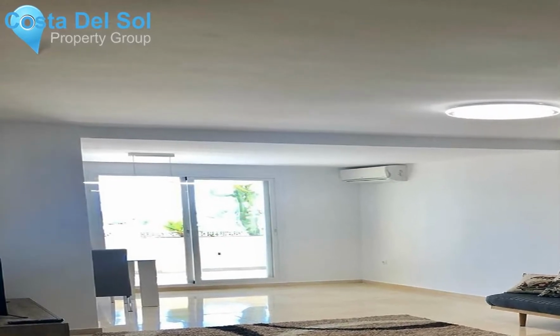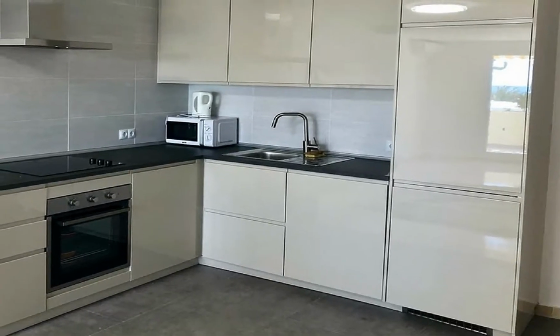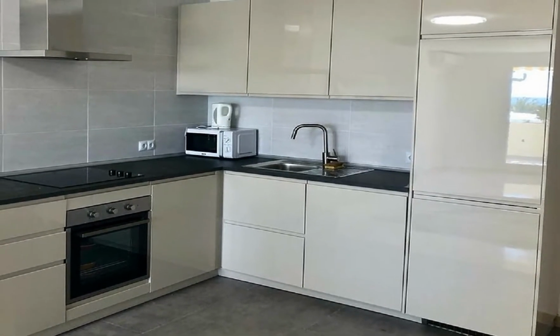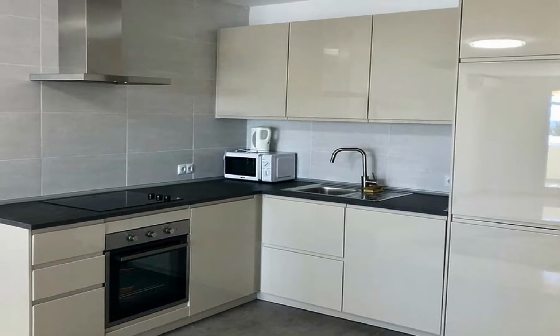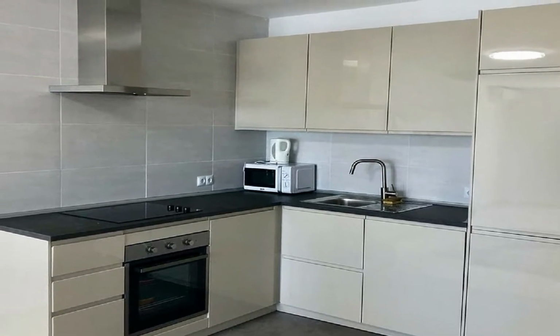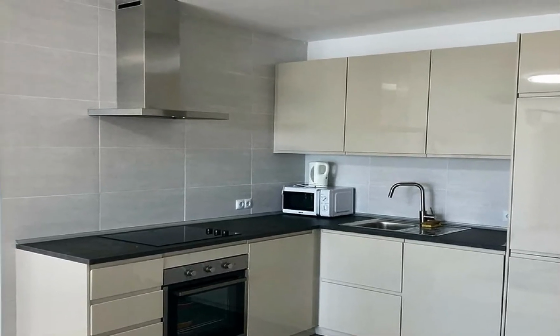Furniture: optional. Kitchen: fully fitted. Security: entry phone. Parking: underground. Utilities: electricity, drinkable water. Category: bargain, beachfront, holiday homes, investment.